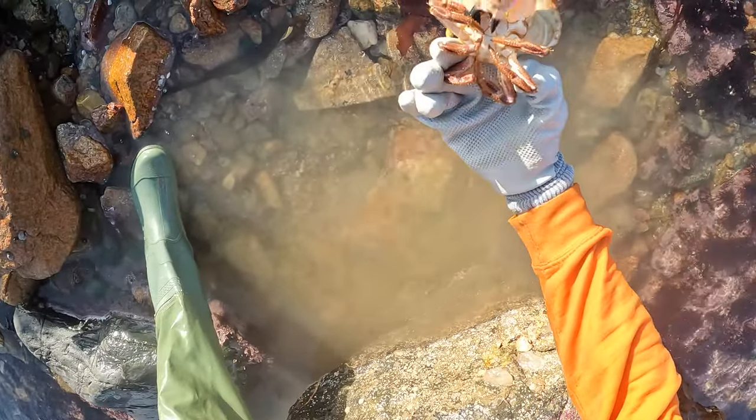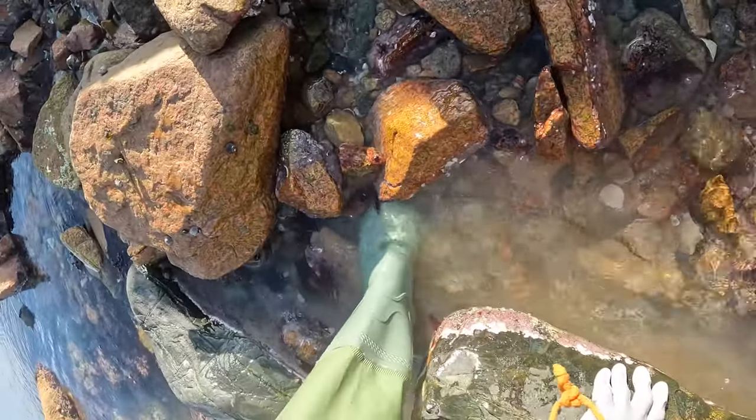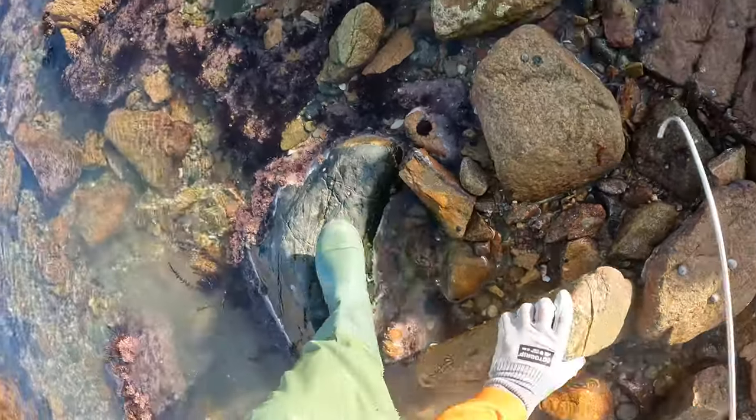Nail it. Nice little brown edible crab there. Unfortunately, his shell's broken. It's a shame. It does happen. All we're doing is cricking.